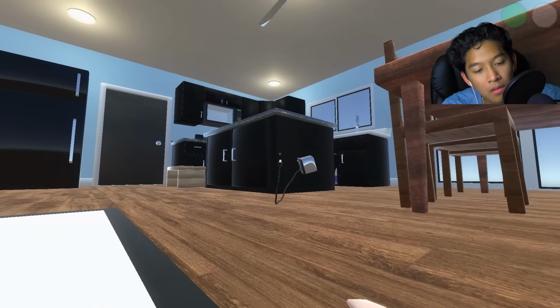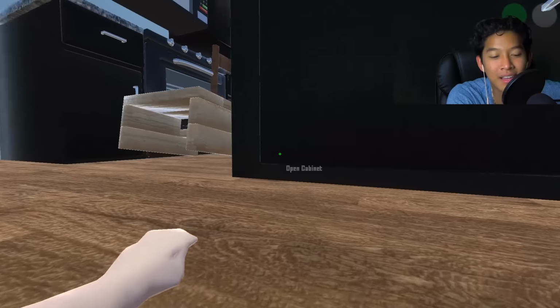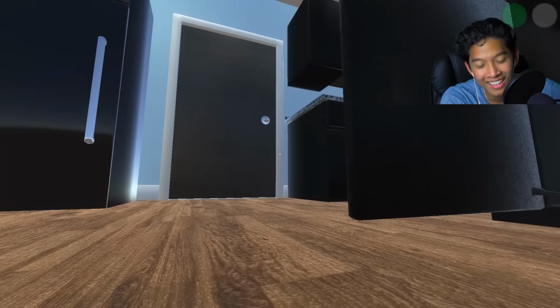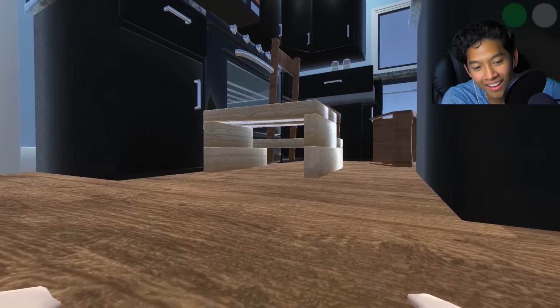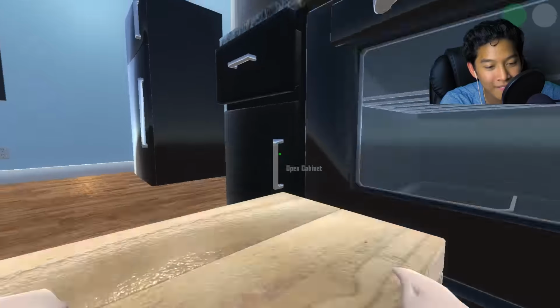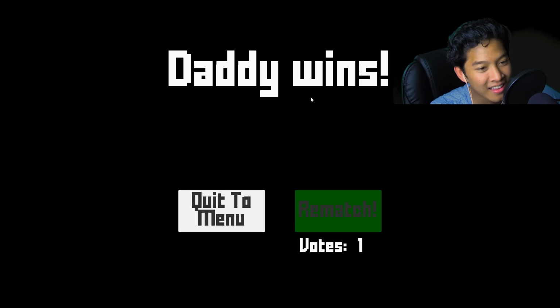Where'd it go? Yay, daddy, I found the toaster. Jumping around. I don't even see the toaster. The toaster, dude. Here, yo, I made a platform for you. You see this? Okay, thank you, Google, for making this platform. Stool to chair. No! Oh, what? How did I die? Oh, wait, I think you have won.